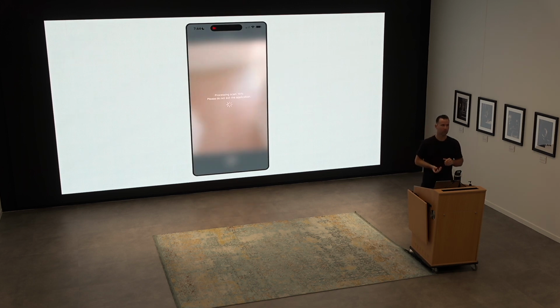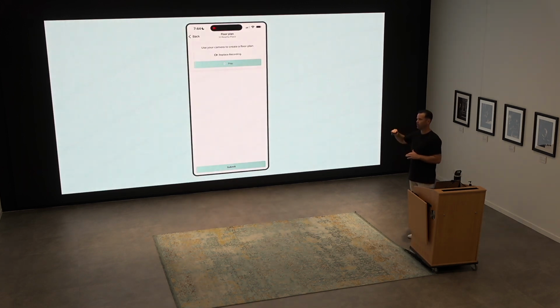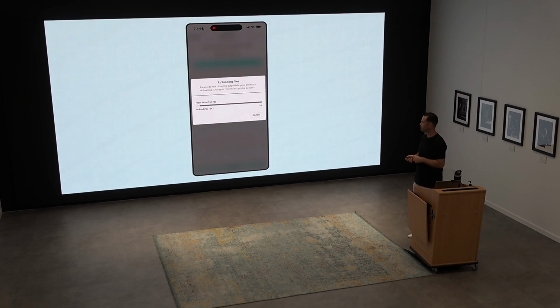Multi-stories, absolutely. Just scan your main and then move to your lower and then move to your upper. As long as it makes sense when you're moving through the property, they'll be able to do it. Click upload, that'll send away and that'll be back in about 10 to 15 hours.